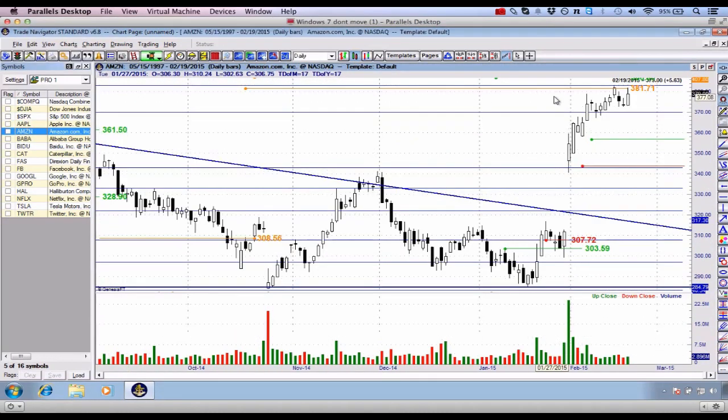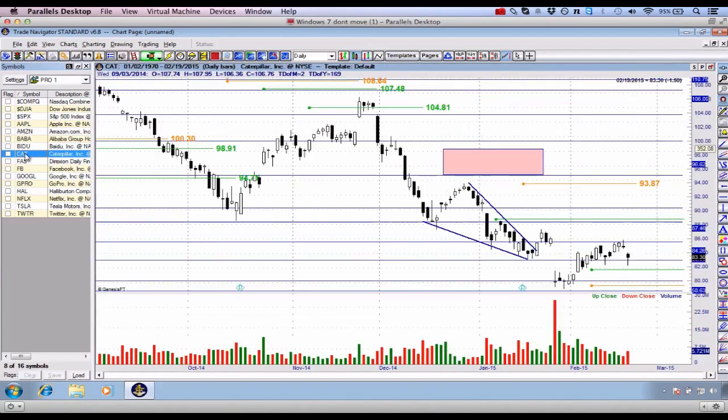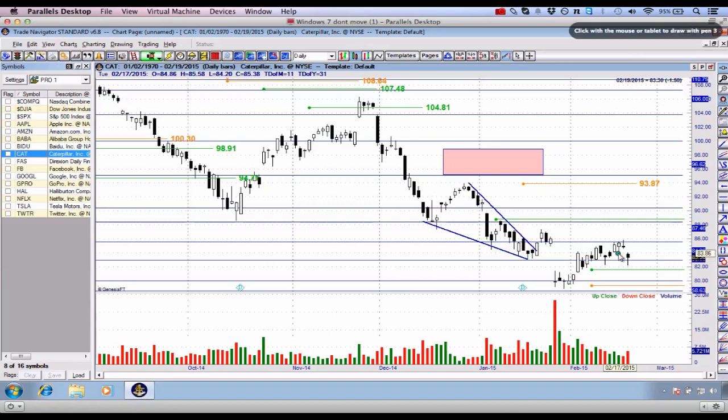Amazon today had a pullback. It's come back up. It's hit our second target at 381.71. There's no real information that I can really give you, or new information on that particular trade. Barbar's flat, so is Caterpillar. Caterpillar is quite flat, coming close to somewhat of a bearish move.